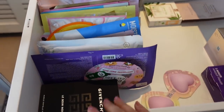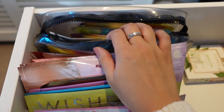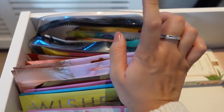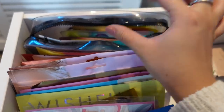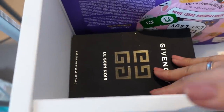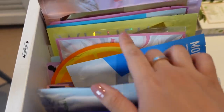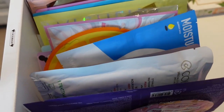Okay, so this is what the drawer looks like. These are all the sheet masks, and in this makeup bag is the eye masks and foot masks. It's basically sheet masks but for certain areas of the face. And then I'm using my Givenchy box to help hold everything up, so it kind of feels a bit like a filing cabinet. I can just go through what sheet mask I want to go for.